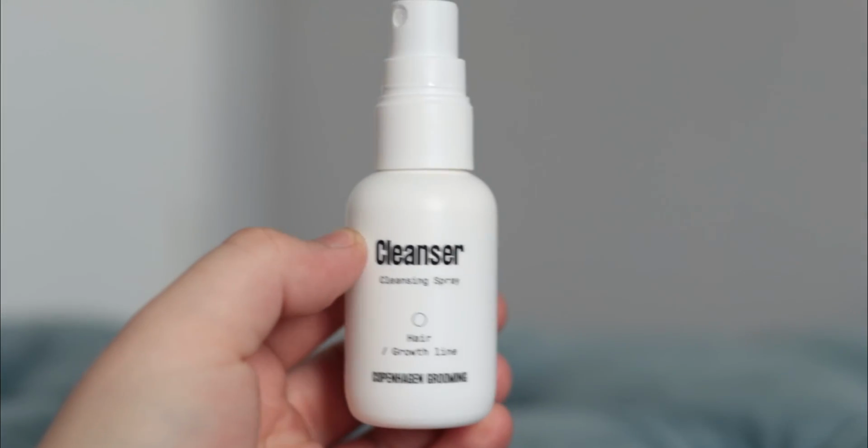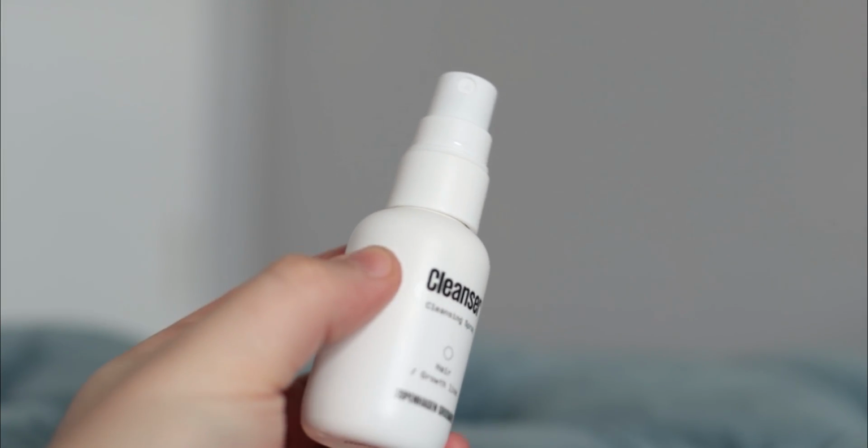You're also going to get a cleanser for the Moon Roller just to ensure you're keeping everything as sanitary as possible, because you are going to be pricking the skin. There could be some blood, some inflammation. You want to keep everything as healthy as possible.